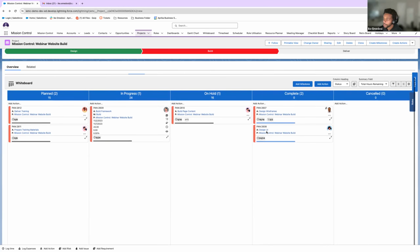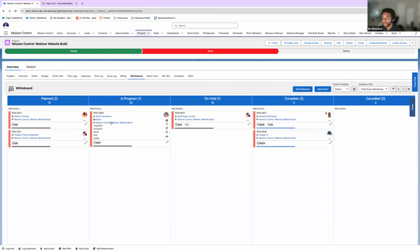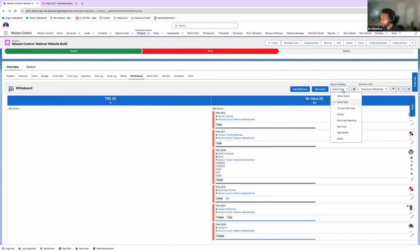A lot of individuals love the whiteboard when we talk about having to see the status, and as you can see, we have the number of actions that we have assigned, and then we have the hours remaining on those actions. So 24 hours, 16 hours, and then of course we have two actions that have been completed, so it's now at 0. Now I can change the status from priority, action owner, action type.